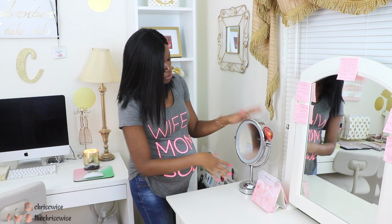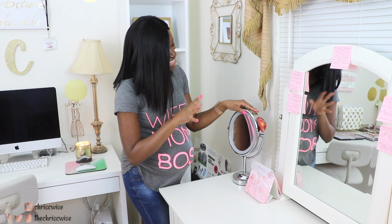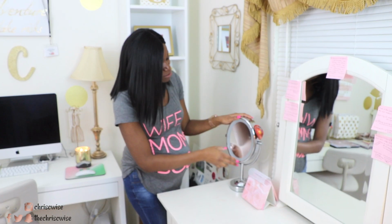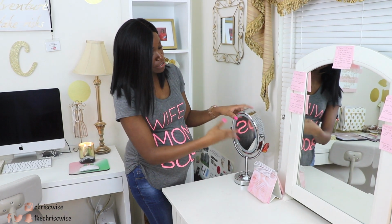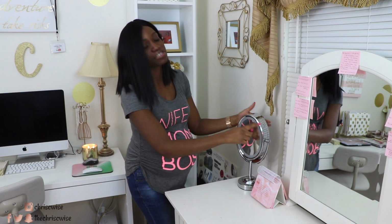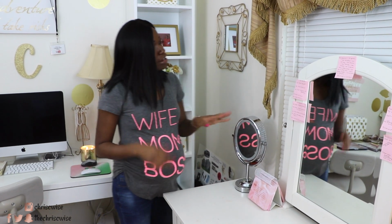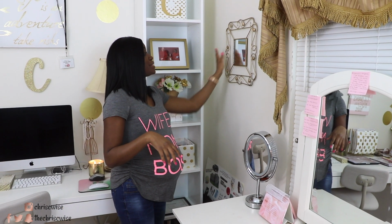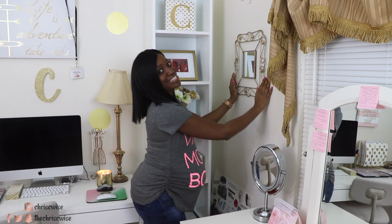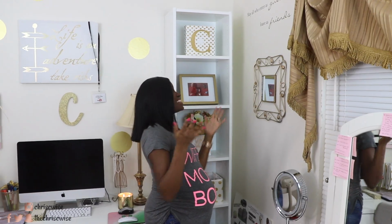I have this mirror here that my in-laws got for me. Thank you so much. On one side it's really close, and on the other side it's just a regular size, and it also lights up around here, so that's pretty cool. And then here I have this nice mirror. As you can see, I love mirrors, so it just makes sure my hair looks good and all that.